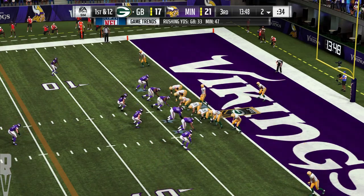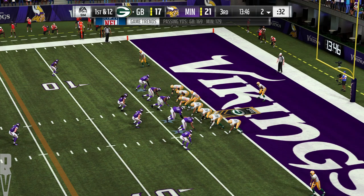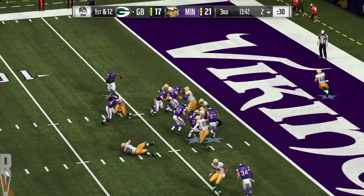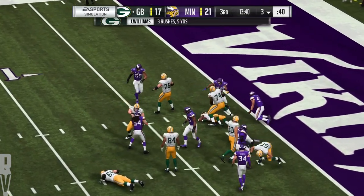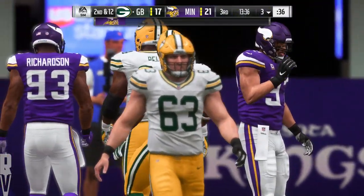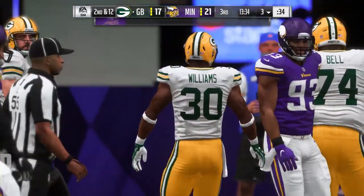It's a loss of two there, bringing up second down. Rodgers gives this to Jamal Williams. And he'll get this only up to about the 3-yard line. Only a yard on the pickup there, and it'll be second down.